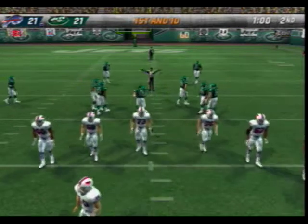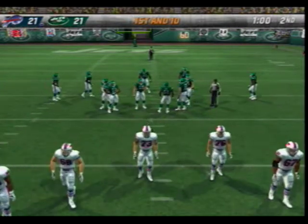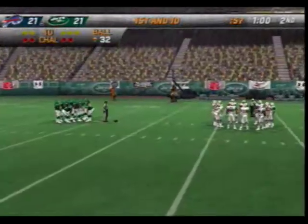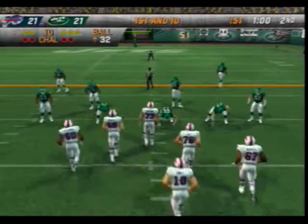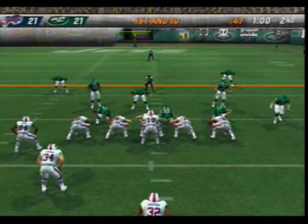Buffalo calls a timeout. They have two timeouts remaining. Just because we're under 2 minutes doesn't mean a team has to run a two-minute drill, especially right here. They're close enough where they can just call their regular plays like it's a normal drive. As long as they do that, they should be able to get the lead going into the locker room.